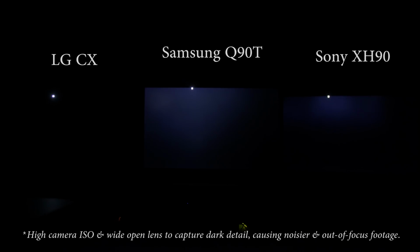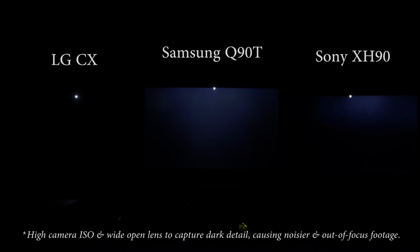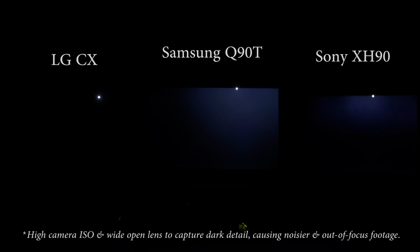In game mode, the LG CX was able to maintain true blacks without any halation due to OLED's pixel level light control, whereas the local dimming on the Samsung Q90T suffered the most, resulting in more blooming than the Sony XH90 despite having more zones.